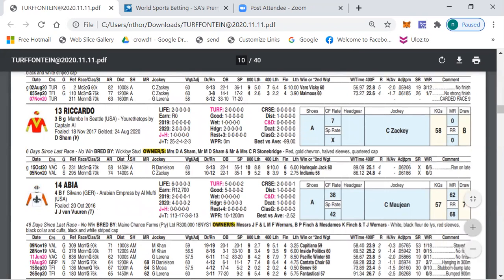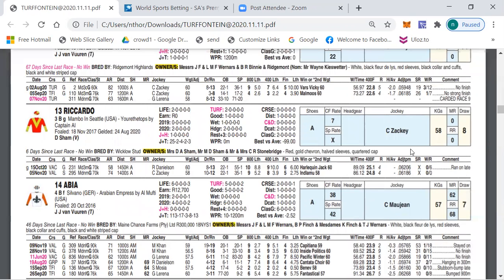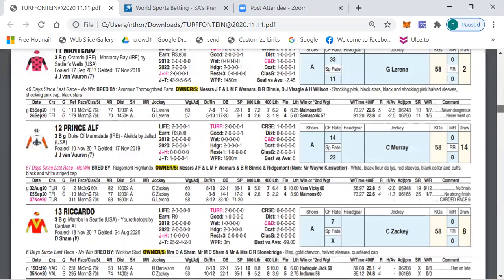Then number 13, Ricardo, has had two nice runs, has improved from the first to the second run, and I think will be improving some more. Craig Zaki on board from draw 8. Ricardo, definitely put in all your bets.